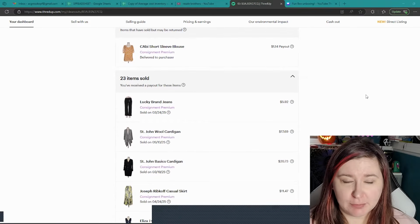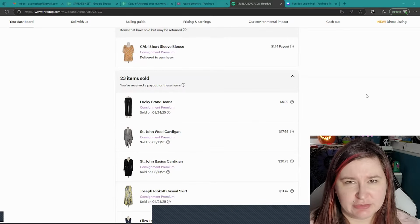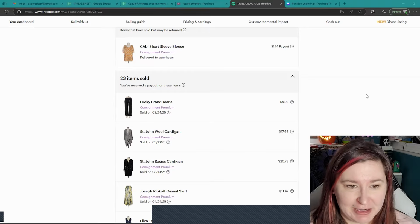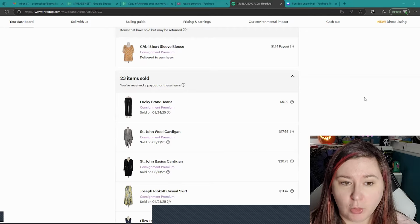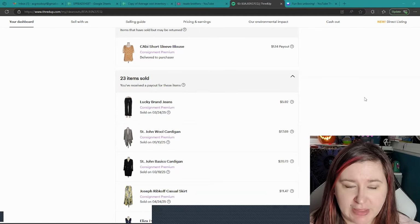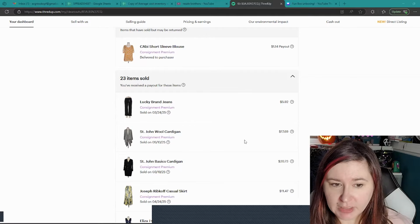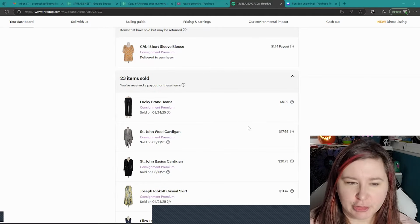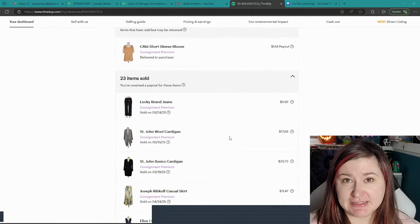This was a pair of Lucky brand jeans. They were new with tags. I guess I won't be able to tell you the size, I'd have to click into it. So we'll just go with a pair of Lucky brand jeans, new with tags. I did get $5.92 for these. A St. John wool cardigan. I do know just from memory that was an extra large. I did get $17.69. A St. John's cardigan dress, I would say. They have it listed as a cardigan. That one I did get $20.73.